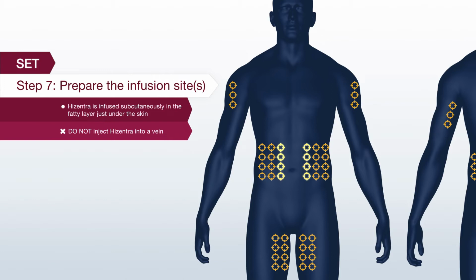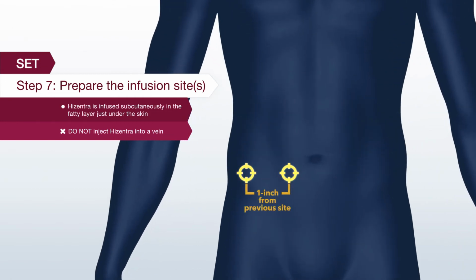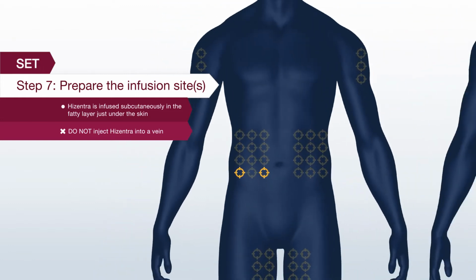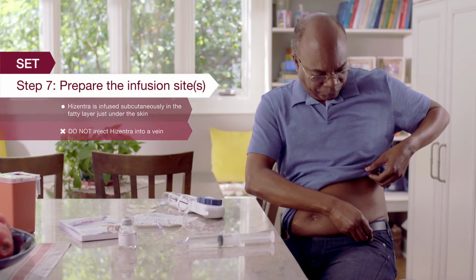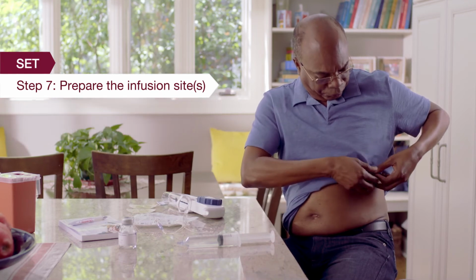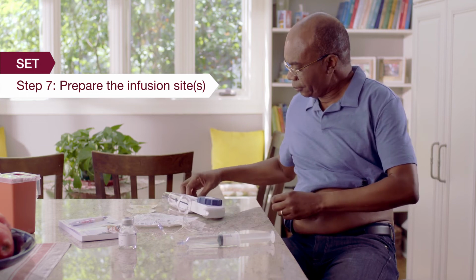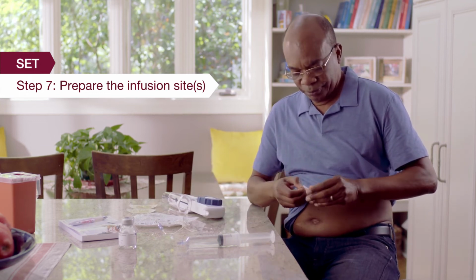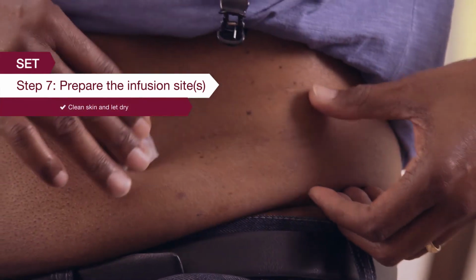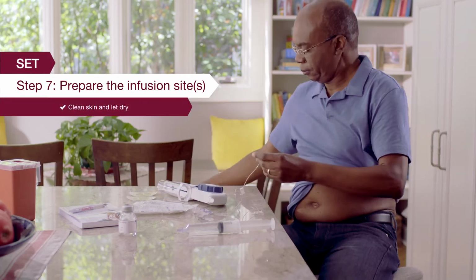Use a different site from the last time you infused Hizentra. New sites should be at least 1 inch from a previous site. Never infuse Hizentra into tender, bruised, red, or hard skin, and avoid infusing into scars or stretch marks. Do not use more than 8 infusion sites at the same time. If you are using multiple sites simultaneously, make sure sites are at least 2 inches apart. Once you have chosen sites, clean the skin, allowing each site to dry before proceeding.